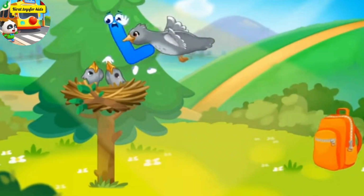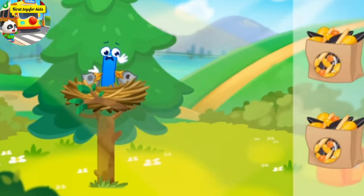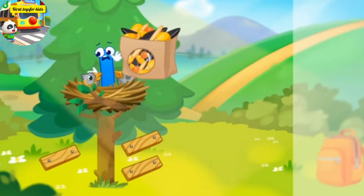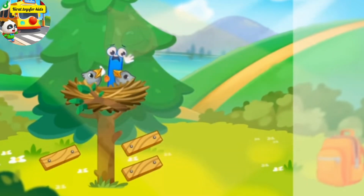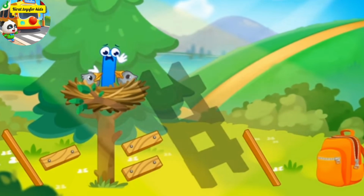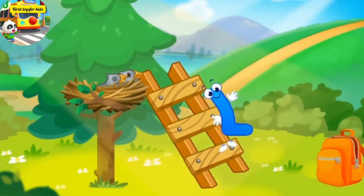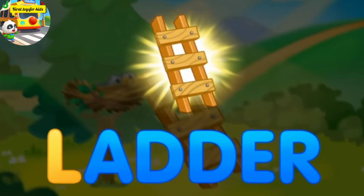Letter L got caught by a bird and taken to its nest for the chicks to play with. Let's feed the hungry baby birds with some seeds. And now assemble a ladder so that letter L could get down on the earth. Beautiful. L, ladder.